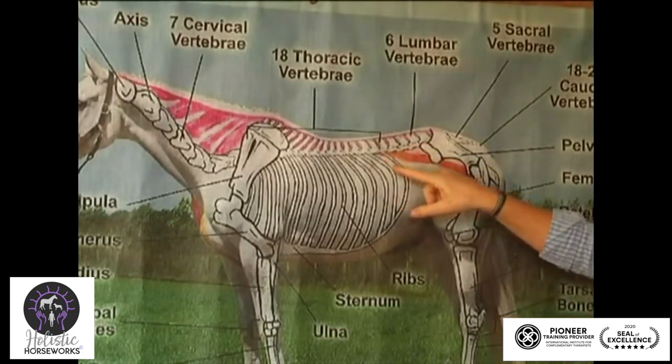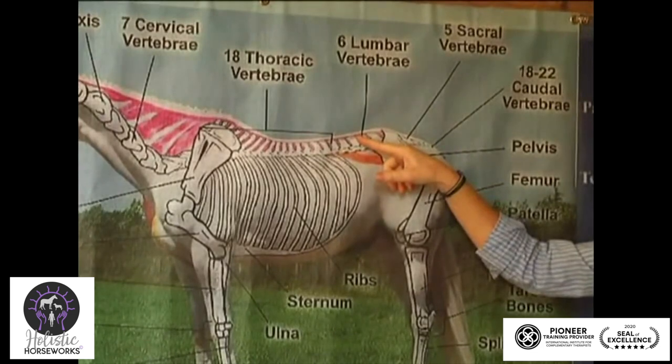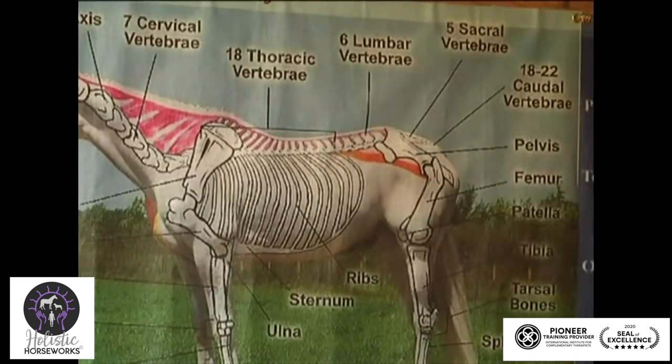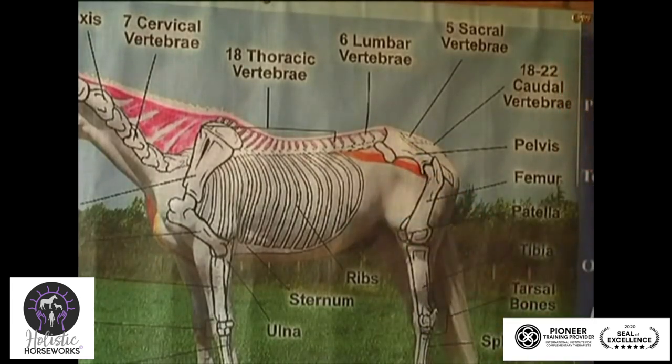When this tightens down, this is also your muscle that lifts your stifle. This is your psoas muscle. So if this is tight and locked, how can your horse pick up correctly? How can he jump? How can he go around a barrel fast? How can he bring up under himself to propel? So if this is locked down, he's going like this and he's using more hock. You can't use your first joint, you're overusing your second joint. So your hocks are going to start to get really tired and sore.